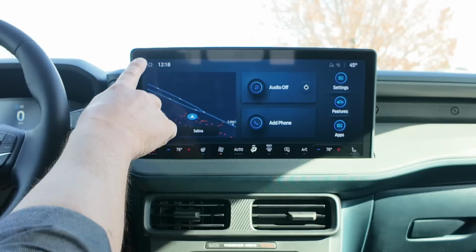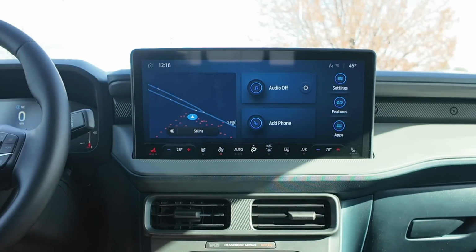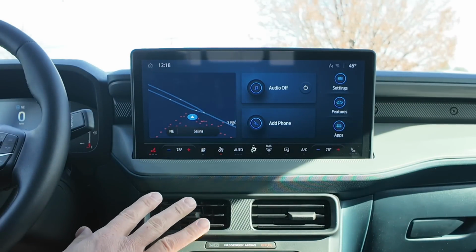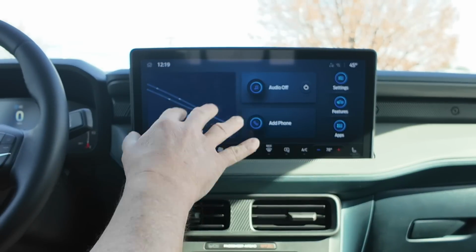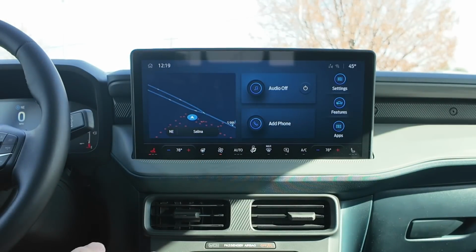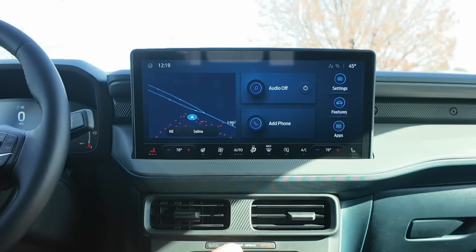So on this home screen, which is what we have here, you can see the maps here. Not everybody probably will get the navigation. I can't remember where the navigation comes into play. This one does have the nav. You may not have that, but you should have something similar to this look. Phone, audio right here, and then you're going to see settings, features, and apps over there, which we're going to kind of dive into. Well, what do you go to get what feature, what settings and everything, right? Because that can be really confusing.